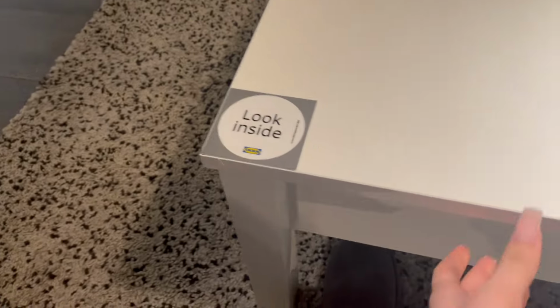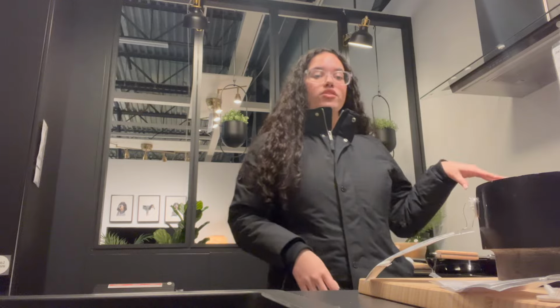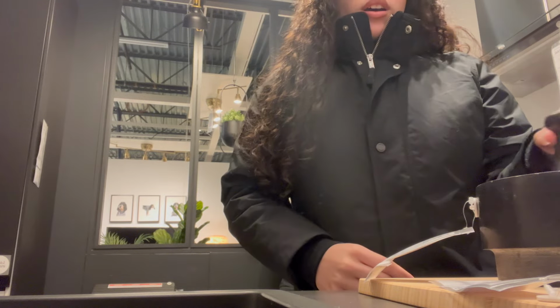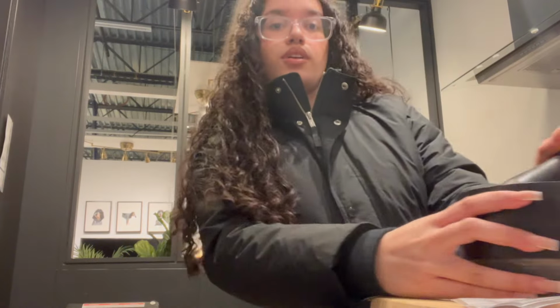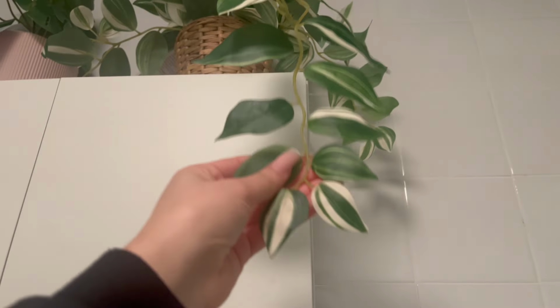Y'all look at this. It says look inside. Wow. Guys, to my kitchen. Here we have the stove. Here we have this little thing, cutting board. My kitchen, my dream kitchen. This kitchen is very modern. I love it. Look at the bathroom, you guys. The plants are everything. This is a whole house.